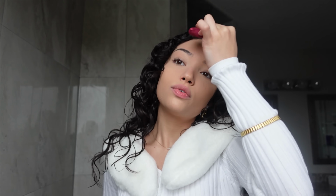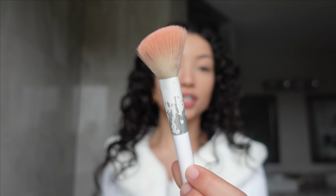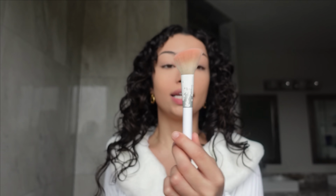Okay, I am officially snatched and I don't know what to do about it. My eyeballs, because these hoes get oily. The forehead, because she also gets oily. Honestly, what doesn't get oily on my face? This brush is even more destroyed than the first one. This one is in shambles.